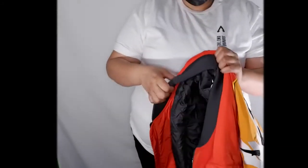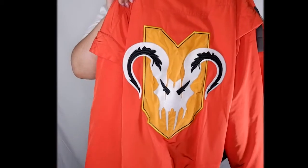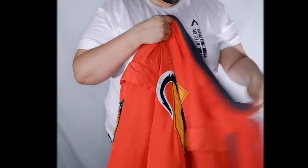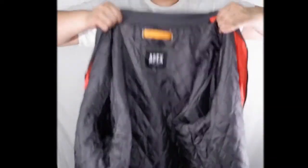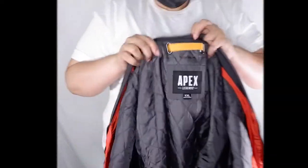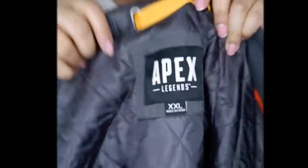Now, overall, I really love the fit of this jacket. It's so warm and thick, like super thick. You can wear it outside, no problem. This whole time I was adjusting it for the camera and everything, and I was sweating. It's a good thing I was wearing something underneath my white shirt. But all jokes aside, this is a great jacket.